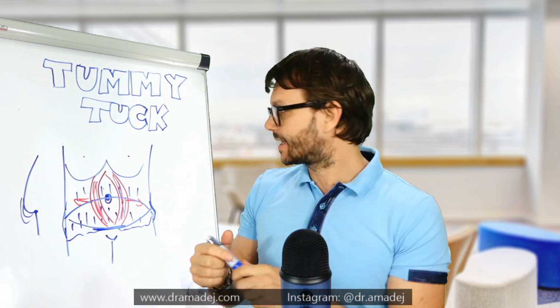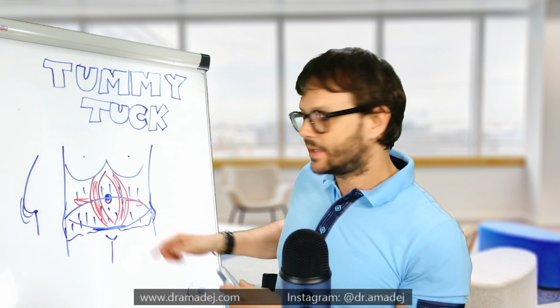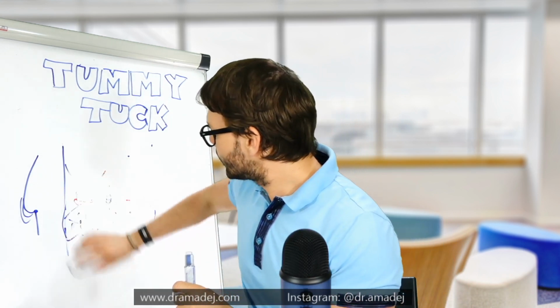So this is the first one, the classic. The second type of abdominoplasty is the mini abdominoplasty. Mini abdominoplasty is the procedure where we don't make a very big incision like this one. We make a much smaller incision. So if I just draw quickly.